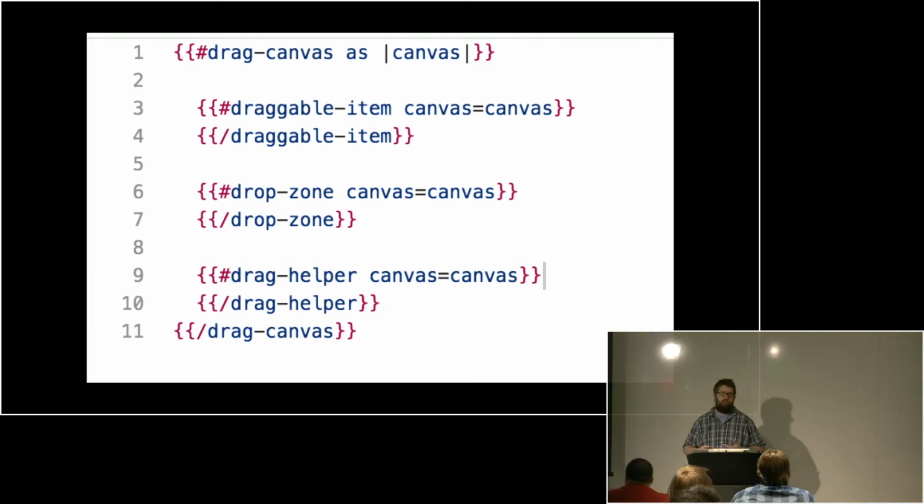And so this is kind of how ours looks. We have a drag canvas. A drag canvas is the area in which things can be dragged around, and it's responsible for things like intersection detection. So, is a thing you're dragging over something else? It's also responsible for getting the data from the things and then re-exposing it, so you can do calculations for things like accepts and denies.